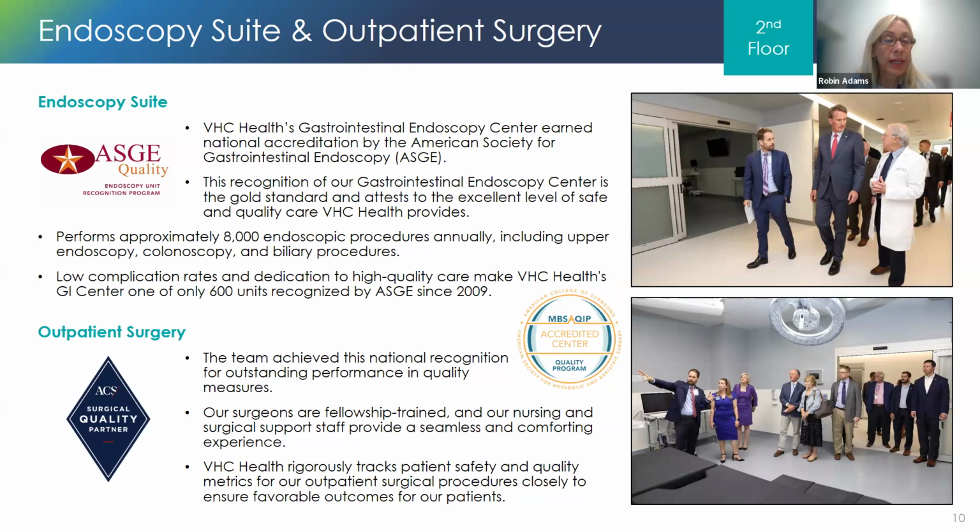And so we were recognized by the VHC's. The Endoscopy Center earned a national accreditation by the American Society of Gastrointestinal Endoscopy, ASGE. And it's the gold standard and attests to the excellent level of safe and quality care. We perform about 8,000 endoscopic procedures annually. And these include the upper endoscopy, colonoscopies, and biliary procedures. We have very low complication rates. Again, we're only one of 600 units recognized by the ASGE in the country. So yeah, we're very proud of that.